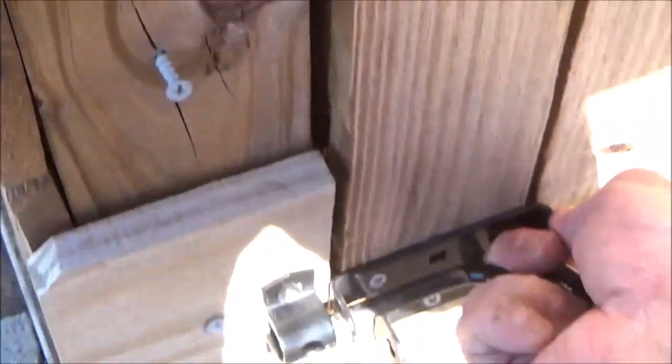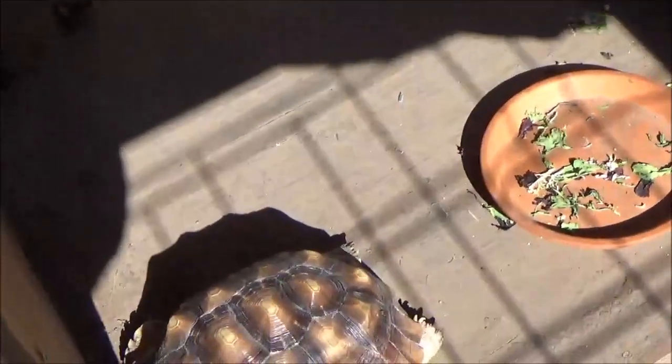Hey Rotini, what are you doing, bud? Hey bunny. Hey bud, you ate all your food.